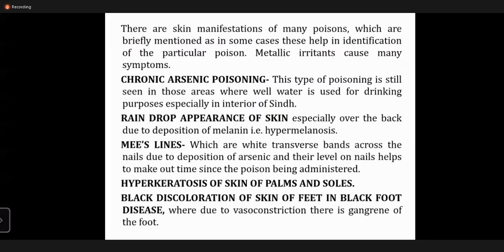The first one we need to talk about is arsenic poison. Now, it's a metallic poison, or a metallic irritant, I would say. And the skin manifestations, or the signs and symptoms that we see in a person with chronic arsenic poisoning, develop over a long period of time. Okay, so it's not like a person gets exposed to arsenic one day and the other day he starts having the symptoms. No, that's not like that. It happens over a long period of time.